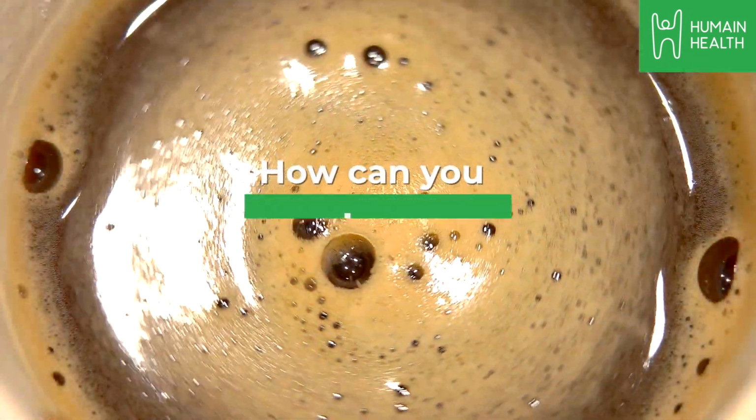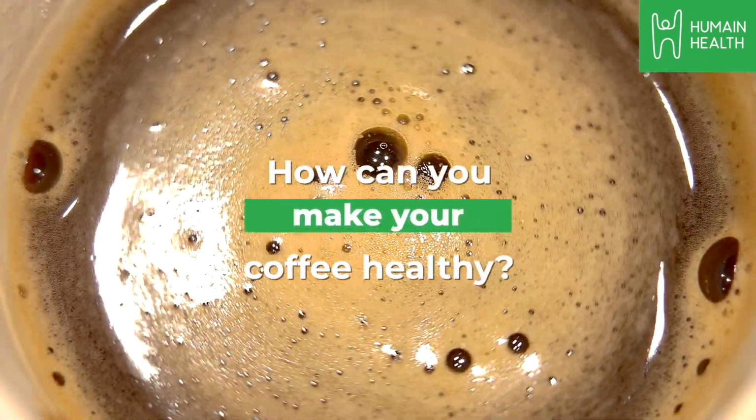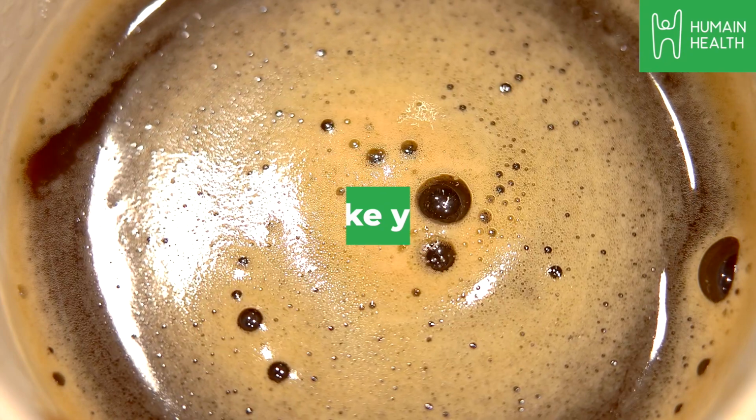How can you make your coffee healthy? Thinking about putting on another pot of coffee? Are you one of those people who loves downing sugar and creamers with every cup of coffee? While this may be great for the taste, it may not be so for the waistline. Here are the ways to make your coffee healthier.